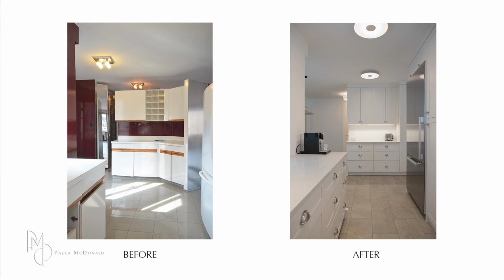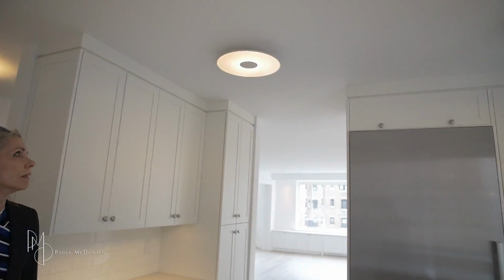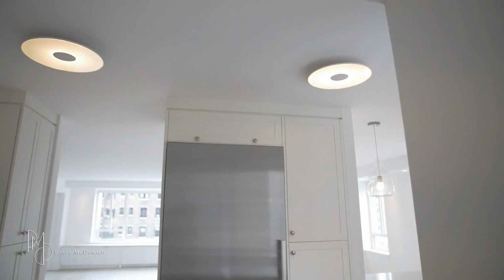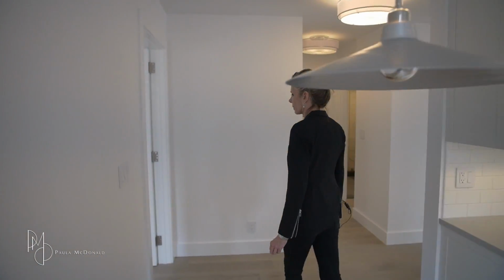But let's go take a look now at the master bedroom. Oh, of course, we're in love with all the lights. The ceiling light is another example of a great LED. I think it's an LED fixture that's just really lovely and it fits with the whole modern style. But let's take a look at the master.